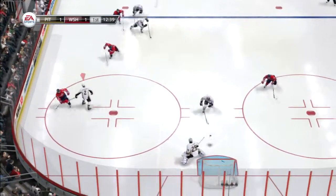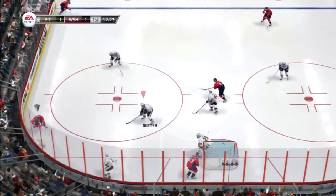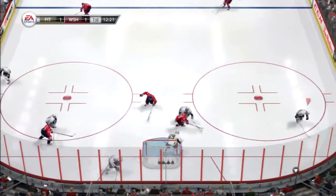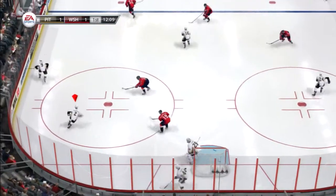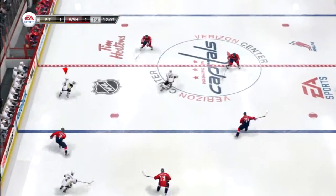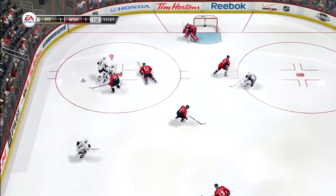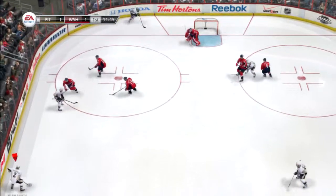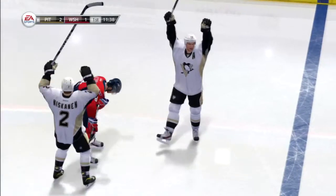Offensive opportunity, 3-on-2. Knocks that one down using the pad. To Orpik. To Niskanen. Up the wing to Dupuis. To Sutter. Sends it back. Ripped it. Back up to that blue line point area. That's scattered. He shoots. He scores!